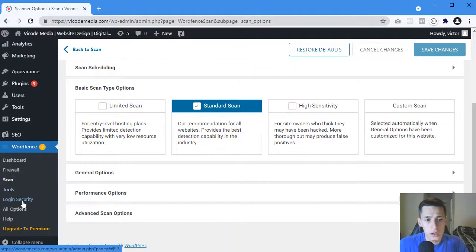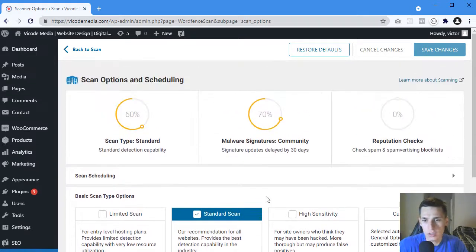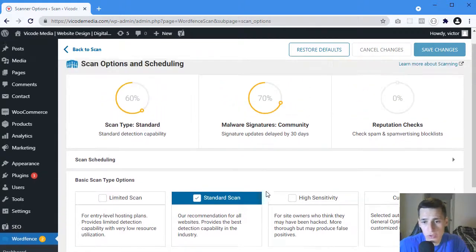They also have the login security. I'm not going to click here, because they offer you a few codes you can use for authentication. You have some tools, all options. You can do so much stuff here. I have the free version. You can try the free version too, just to look around and see how everything works, and if you like it, you can use it.